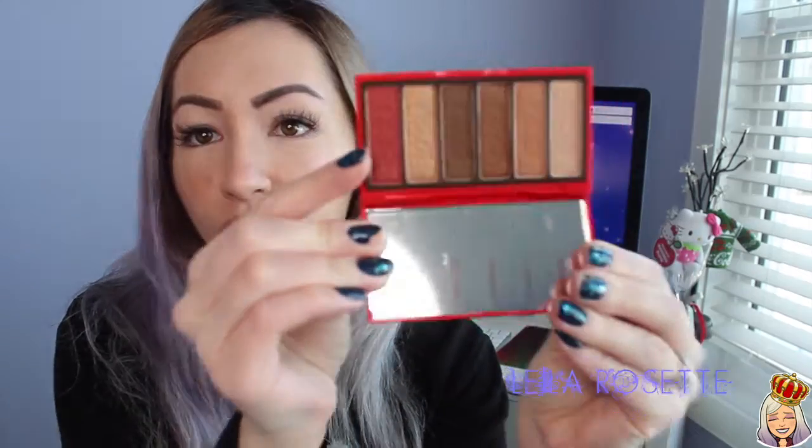It also comes with a palette here, so it's pretty small. It's about the size of a MAC palette. Back in the day when I used to buy MAC like a fiend, they used to have these palettes that would come out almost every collection, and they're pretty much the same size. The MAC ones were probably about $40 to $50 per palette. I have a few of them, that's how I know. It's so freaking cute. So cute.